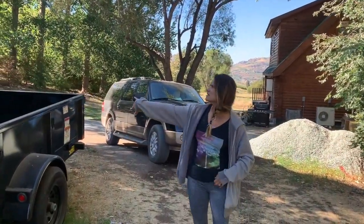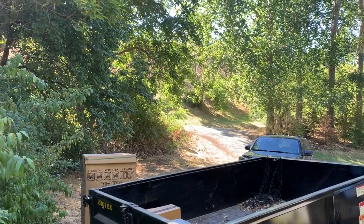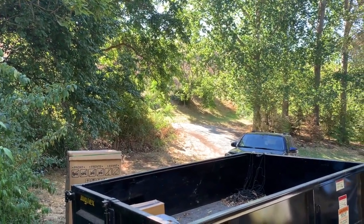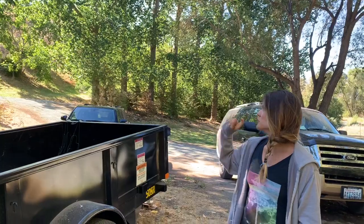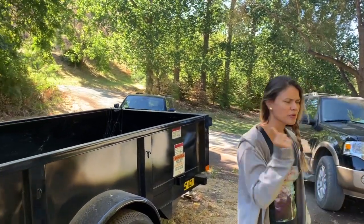Clearing out some of these bushes. Oh, we found a plum tree. We found a plum tree. So we have nectarine, walnuts, a cigar tree, and a plum tree all along this section. Thornless blackberry bush is over there.